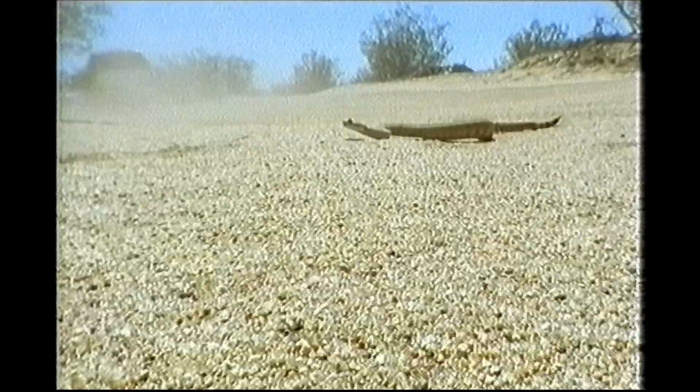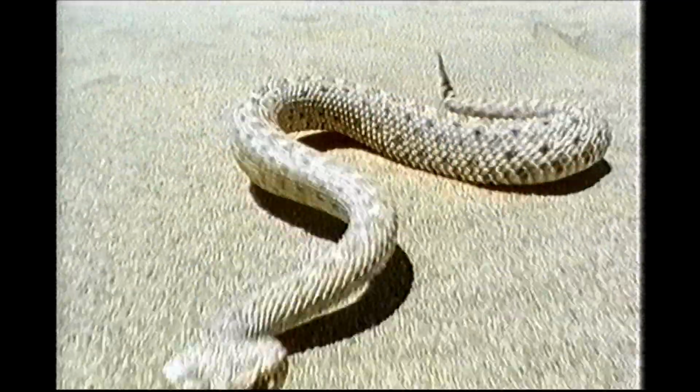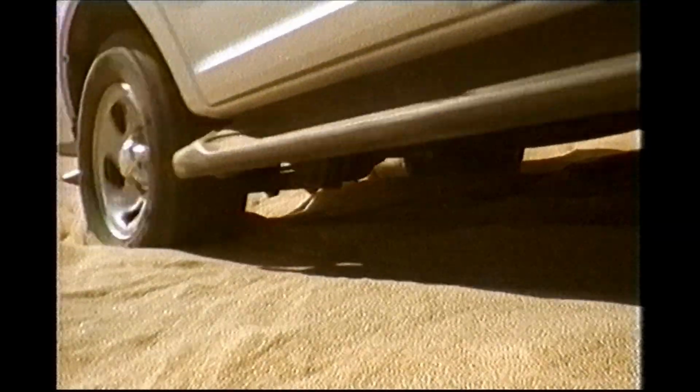The horned rattlesnake's solution is to touch the sand with as little of its body as possible. Appropriately, its nickname is the Sidewinder. Like tire tread, a snake's scales usually grip the ground as it moves, but sand simply gives way.